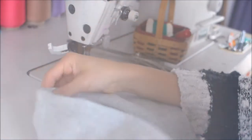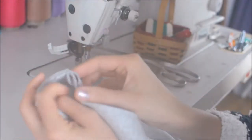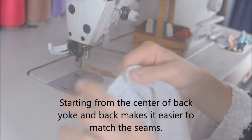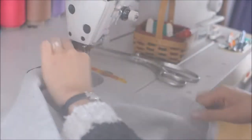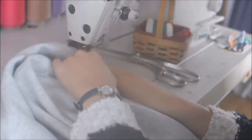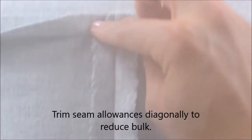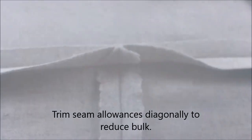Sewing back yoke to back, sometimes I find it easier to start from the center. So I just sew from the center where I notched all the way down to the side, and then I'll flip it and do the same. This way the center always matches. You don't have to pin or adjust. I don't like the bulk, so I clip it. I clip it on the left side, and now I'm going to clip it right here too.